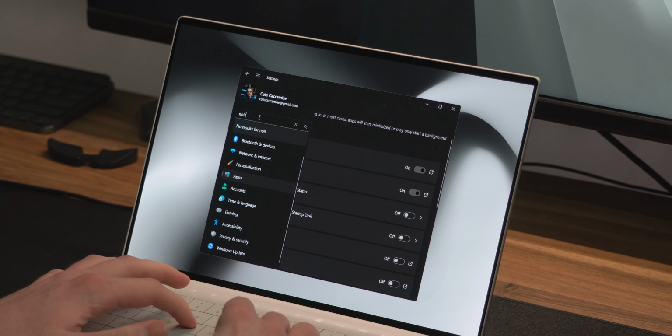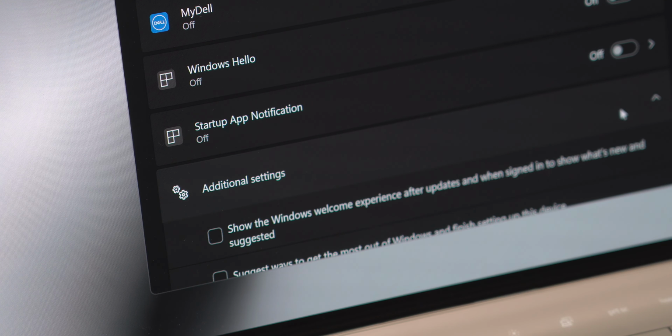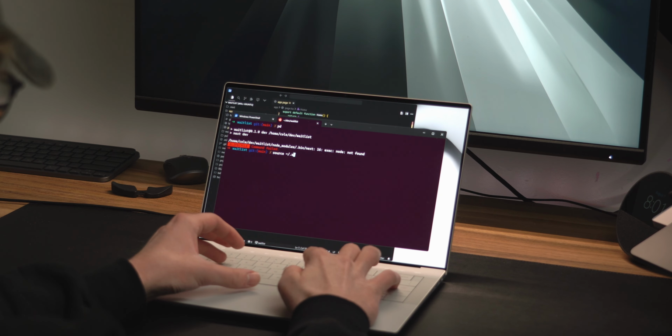I also disable almost all notifications as I don't really care about any of them, and open the drop down for additional settings and disable show the Windows welcome experience, suggest ways to get the most out of Windows, and get tips and suggestions when using Windows. Once that's done, I make a couple of changes so that I get the most performance out of this machine at all times.